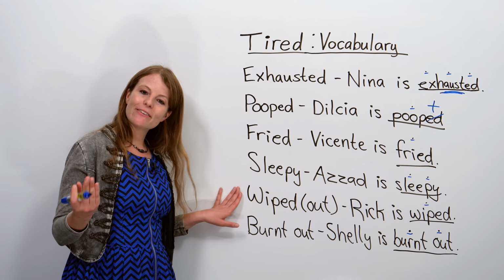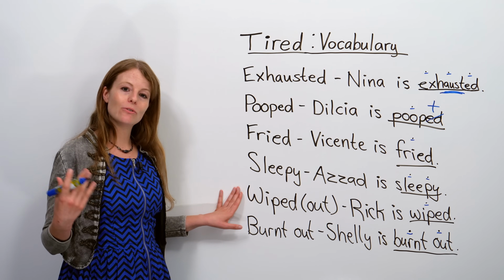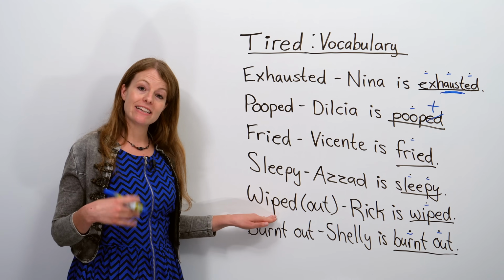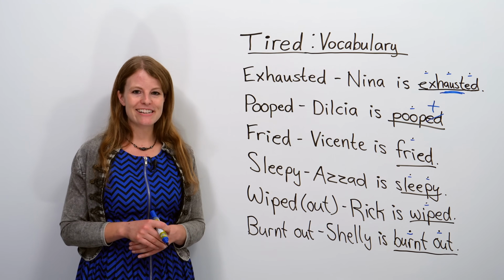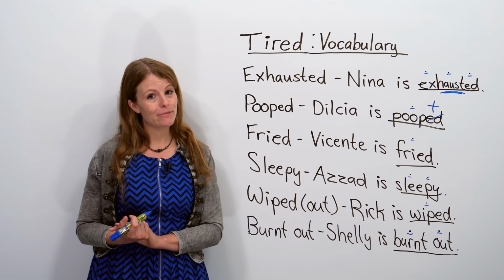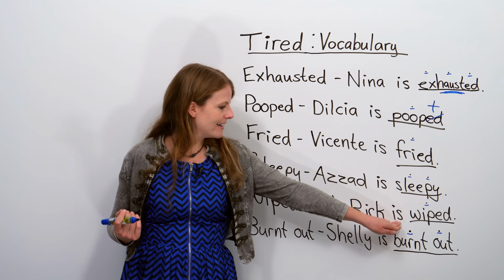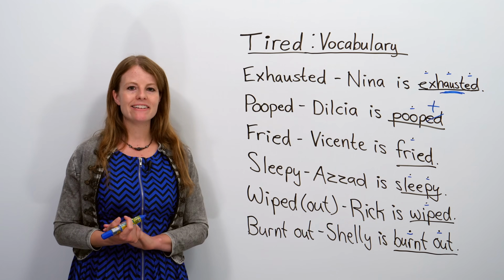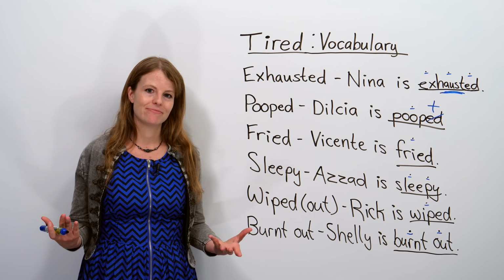Okay, what about this one? Wiped or wiped out. This has 2 different forms. We can just say wiped, or we can say wiped out together. What do you think this means? If you think it means tired, ding, ding, ding, you are correct. Wiped out or wiped means very tired. Rick is wiped. Rick is wiped out. We can use either of those. They mean the same thing.